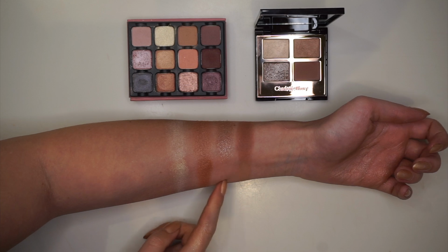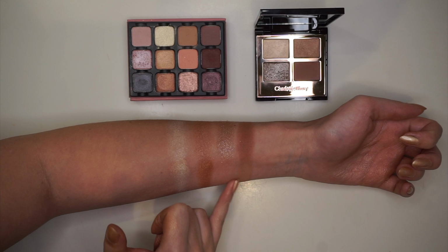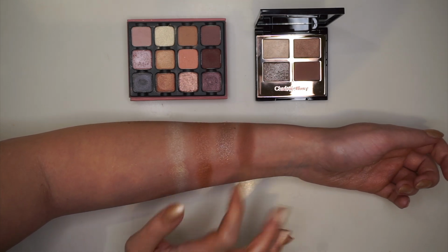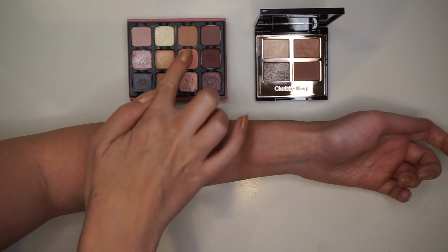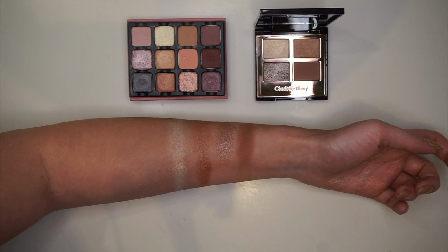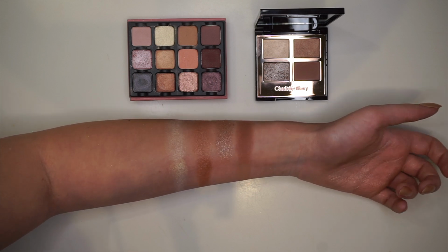Again, we don't have any topper shades really, at least not in the same kind of tone as this one. And then lastly, we have the matte, which isn't similar. This one is definitely lighter and a bit more camel tone, while this one is much more rosy. And the matte that I compared is this one here. So again, not super similar, probably the least similar out of the ones that I've had so far. But that is the last palette that I'm swatching out.